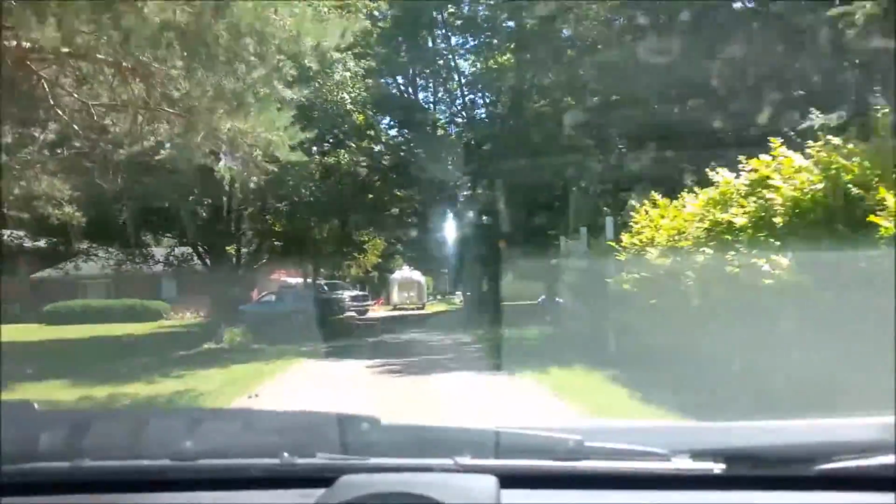My messy garage, my milling machine deal that I got.